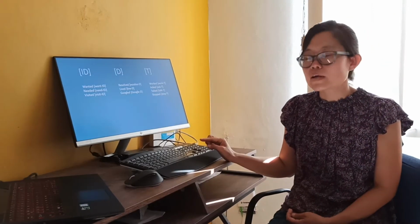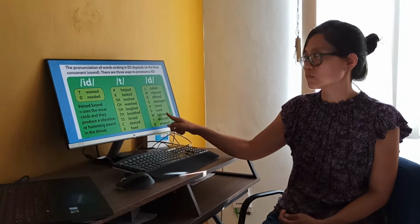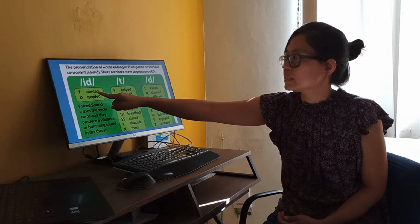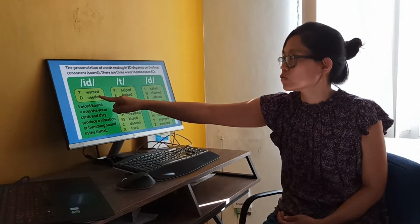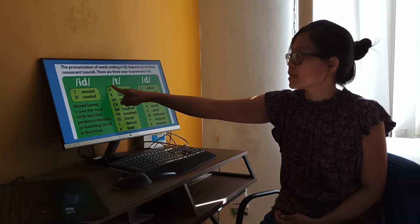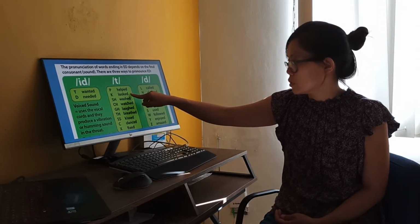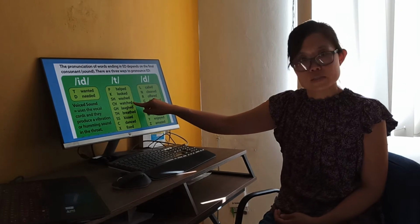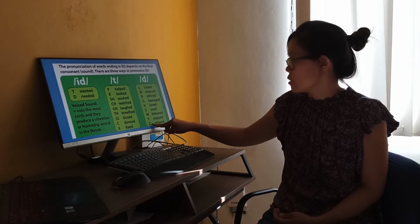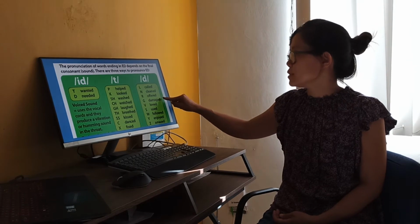Now, there is a rule for how these verbs are separated into the 3 categories. For example, the id ending is used when the verb ends in t or when it ends in d. So you have wanted and needed. The t ending is for verbs that end in these consonant sounds. So you have helped, looked, washed, and watched. The d ending is for verbs that end in these sounds. So you have called, cleaned, offered, and damaged.